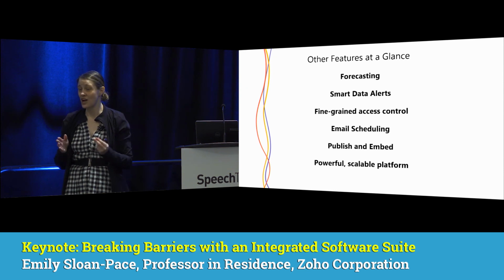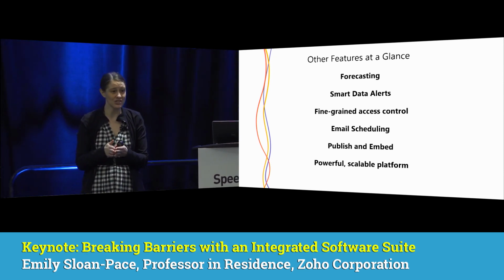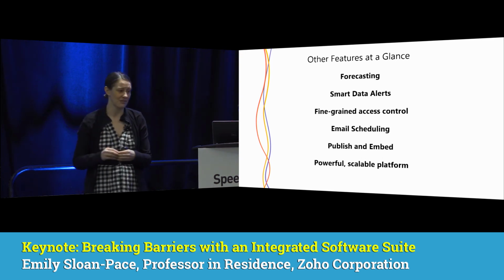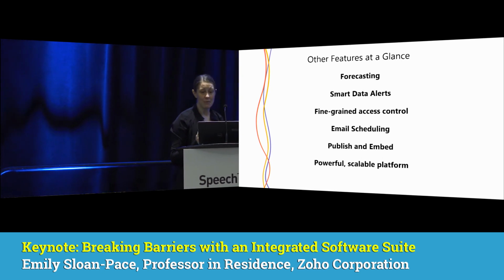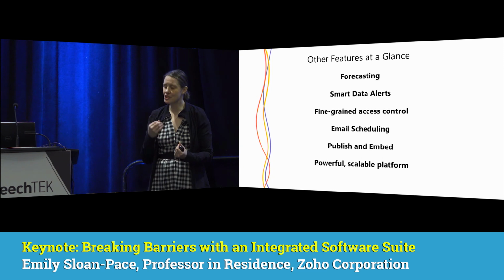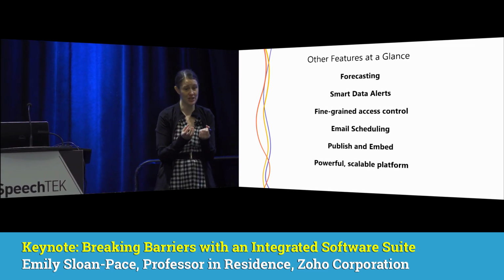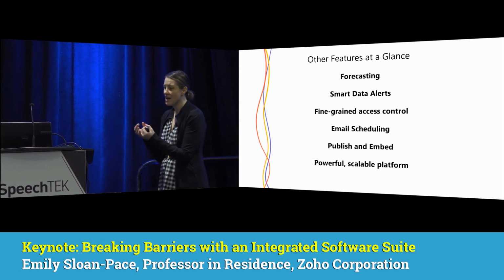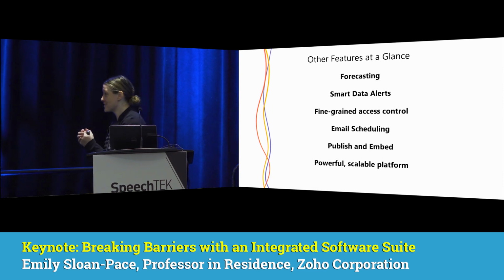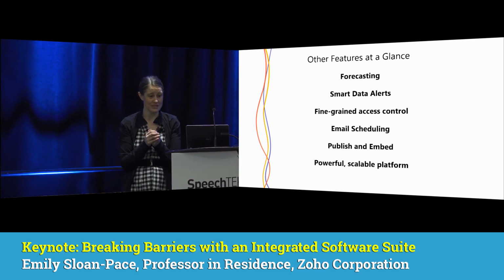You can also target people through really fine-grained autoresponders to personalize those experiences for customers and to really push people further down the funnel. You can publish and embed forms, chatbots. You can publish and embed surveys, so you're able to collect information and engage with customers across a number of different mediums. And then finally, what you get in a unified platform, and particularly in the Zoho platform, is a powerful and really scalable platform that will grow along with your business.